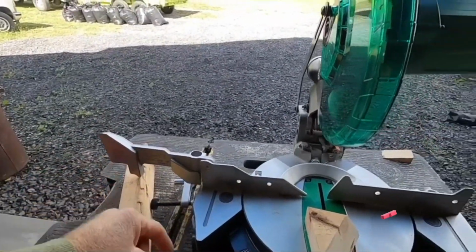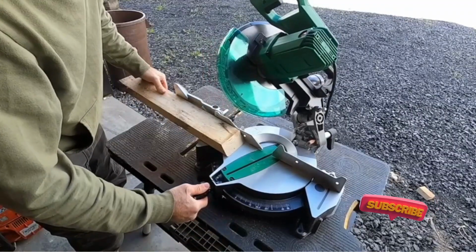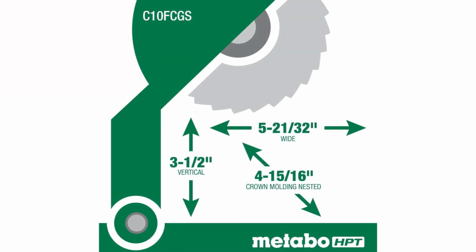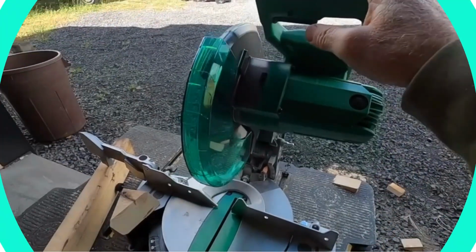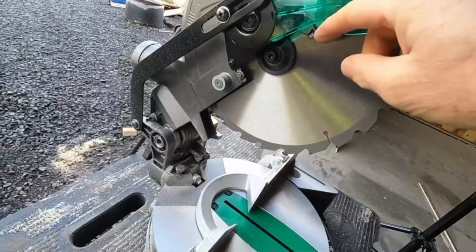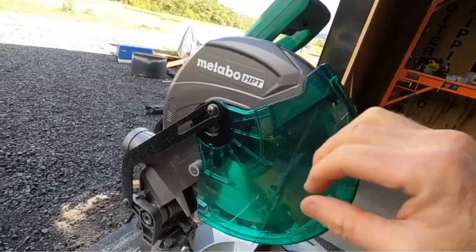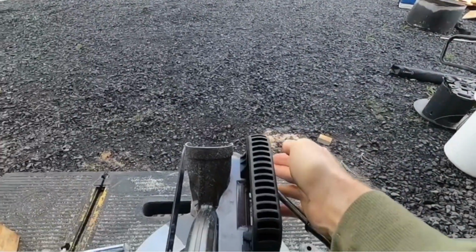The Metabo HPT miter saw bevels up to 45 degrees, to the left only, and miters up to 52 degrees right and left, so it's perfectly capable of compound angles. Common detents are provided. The 15-amp motor is as powerful as anything on the market, and the miter saw weighs just 24.5 pounds, so it's easy to carry around. A 24-tooth TCT blade is included. It's serviceable but does leave a fairly coarse finish.